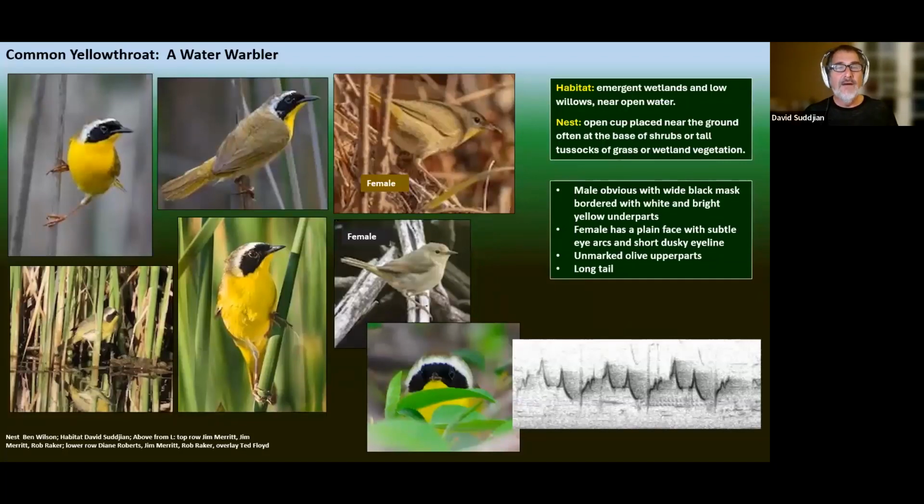The male is obvious with that bold black mask bordered by white and the bright yellow underneath. So there's usually no mistaking what you're looking at when you see the male yellowthroat, although they are skulkers and they can hide in their dense vegetation. The female, though, is a lot drabber. She has a plain face with subtle eye arcs and a short dusky eye line.